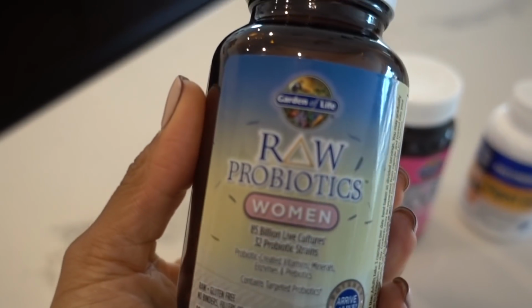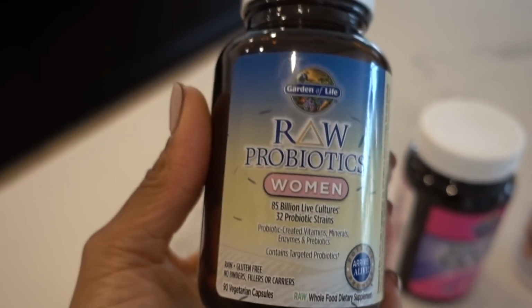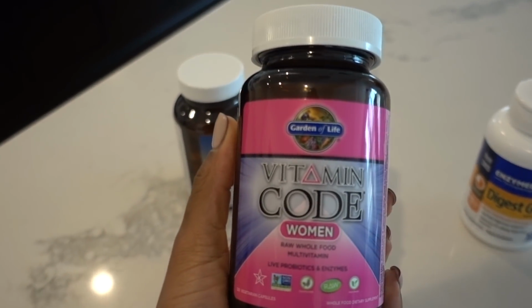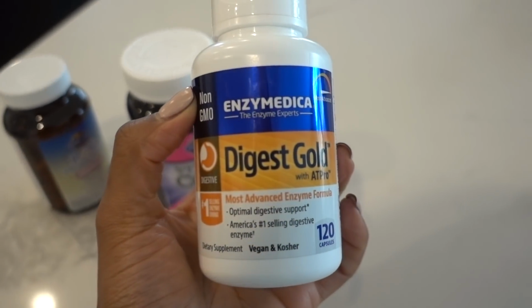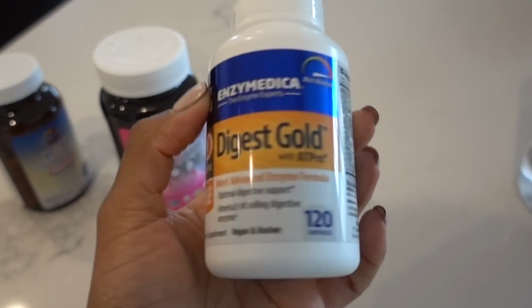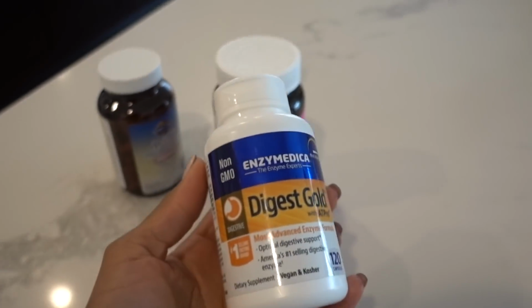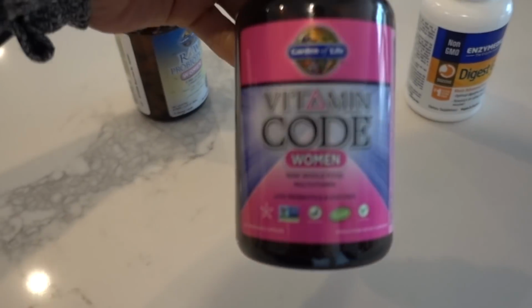A little overcooked. After I'm done eating, I love taking these vitamins. So probiotics, which give you, I guess, good bacteria. A multivitamin, women's multivitamin. And, ooh, these are so good, digestive pills. You take these after you eat and they just help digest your food. Obviously consult a doctor, because I'm not a doctor. This is just what I take and what I like and what I guess just works for me.